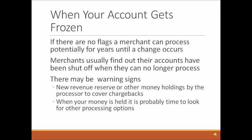There may be some warning signs, though, that you can take a look at to figure out if you're at risk of being frozen. So if you have a new revenue reserve or other money holdings by the processor, they'll say this is to cover chargebacks and their potential liability. It could also be a red flag that they're going to potentially freeze your account. So when your money is held, it's probably time to look for another processor.